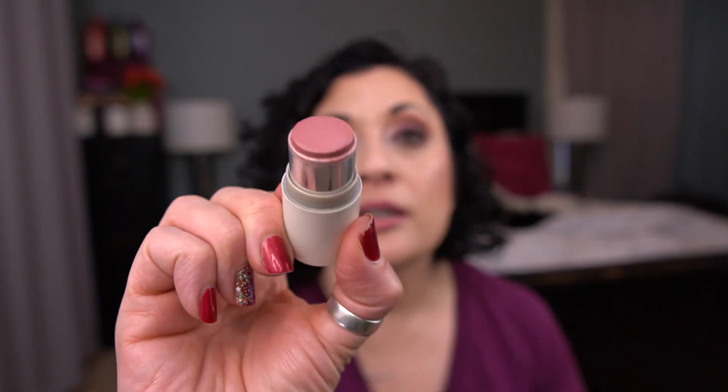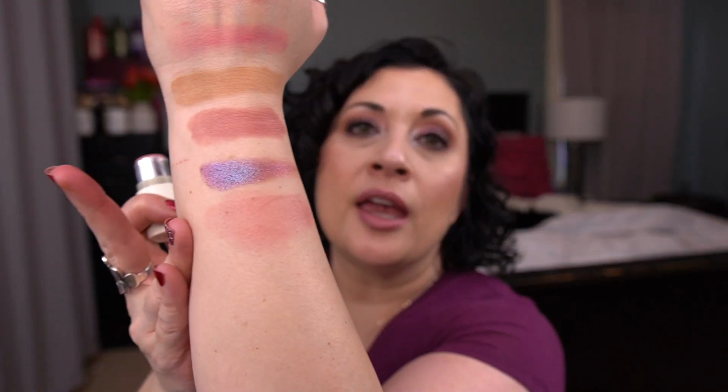So here is the product. I rolled this in for 50 uses, and I'm currently at 32. So I'm over halfway there. There's the shade. It's a beautiful, beautiful cream blush. I recommend applying this with a brush versus a sponge or with your fingers. I feel like with a brush it goes on better. It's lovely. I quite love this product.